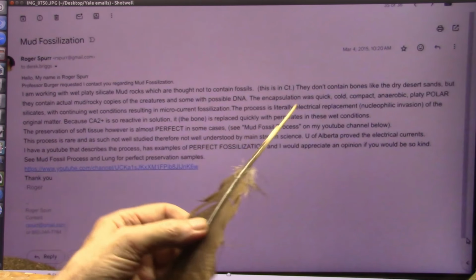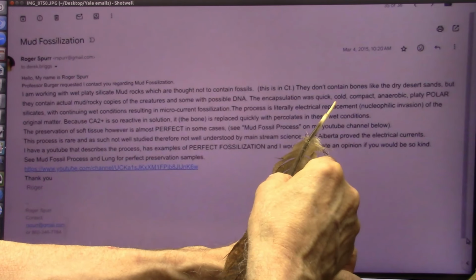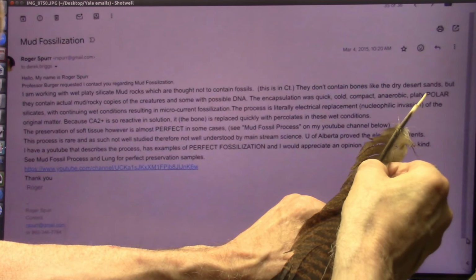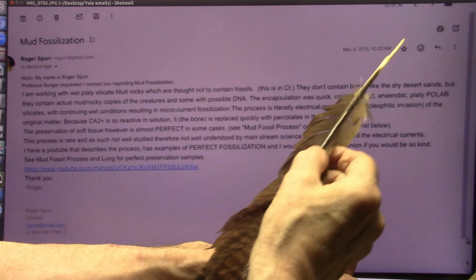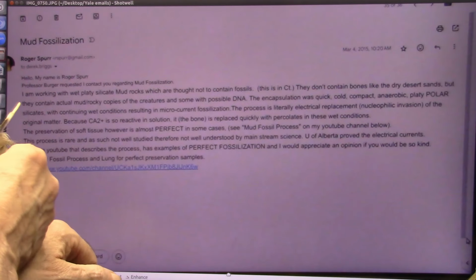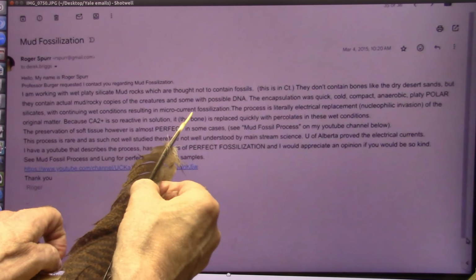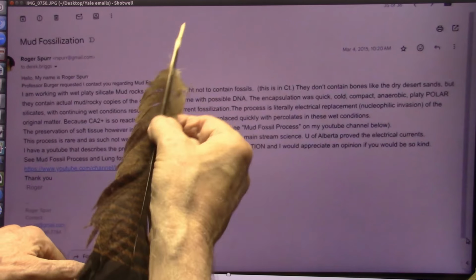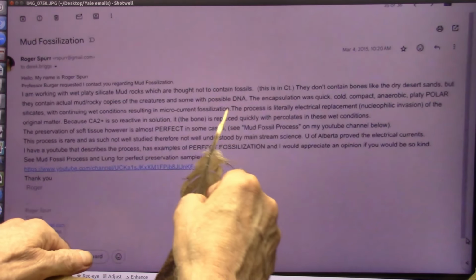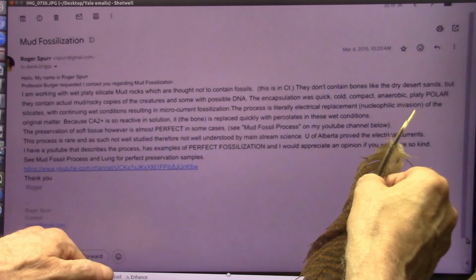Now, here's where I was wrong. I said the encapsulation was quick, which is true; cold, not true; compact, true; anaerobic, true; platy polar silicates, true. The only thing that was wrong was cold. It was hot. It was a hot boiling flood. Now, continuing wet conditions, true, resulting in microcurrent fossilization, true. The microcurrents were through the membranes, which allow certain things in, not other things. Now, the process is literally electrical replacement, which is nucleophilic invasion.